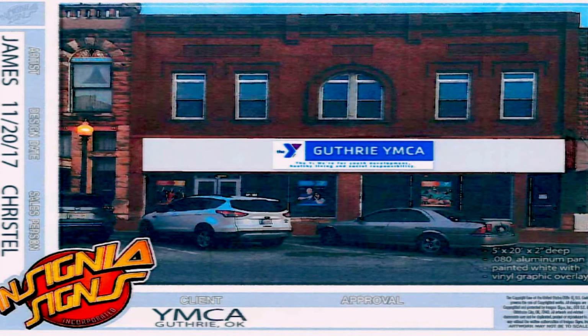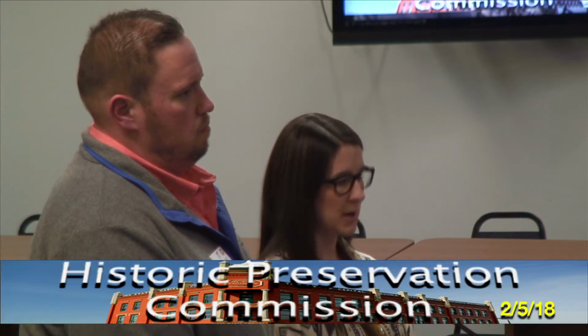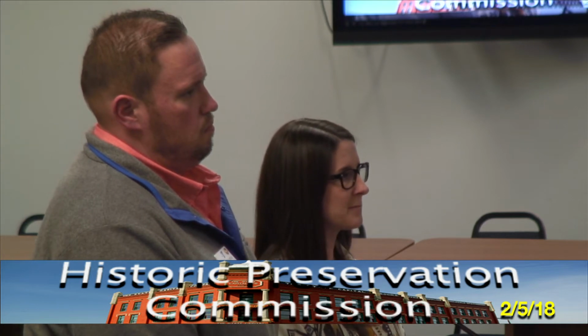The facade actually came down before the first approval. Was that mentioned at the time? There wasn't anything in the minutes, so I don't know what the dialogue was. The facade came down in October 2016. Then in March 2017, we came and presented the orange and red logo that was just Guthrie YMCA. The bottom part with our focus areas was not on there. Okay. All right, well, let's deal with the sign first.